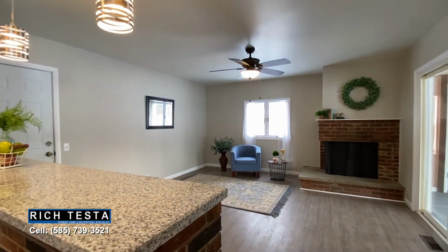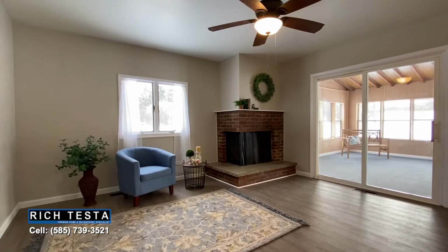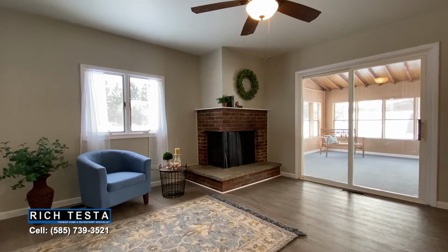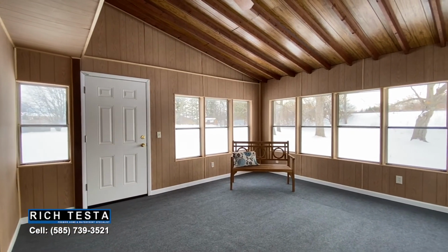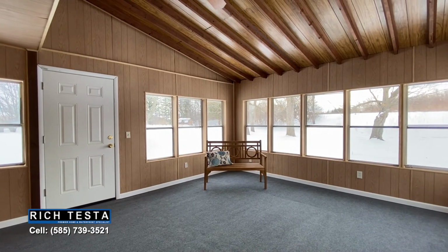Open to the family room with new floors and a modern design brick fireplace, plus a spacious vaulted ceiling sunroom with a wall of windows overlooking the wooded lot.